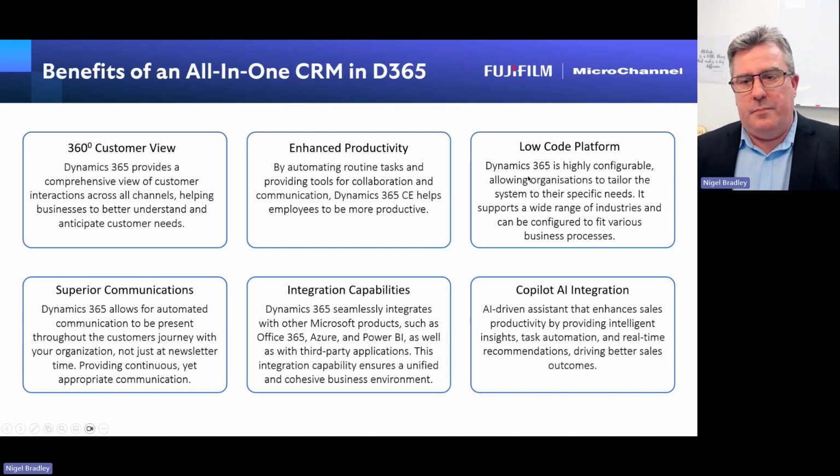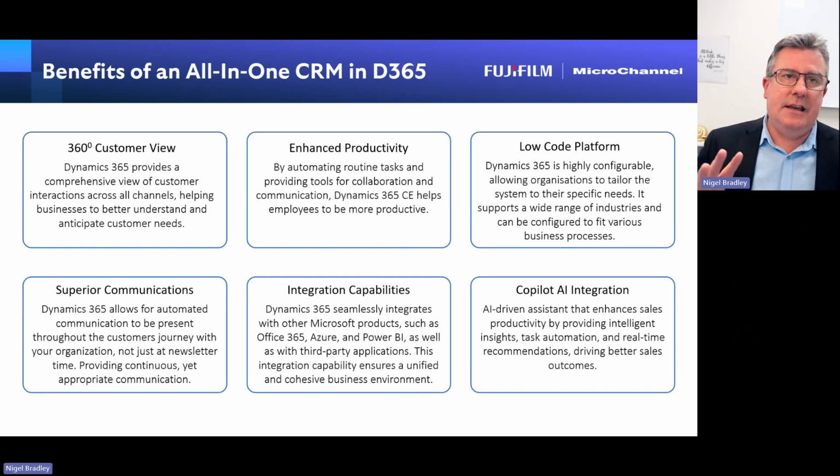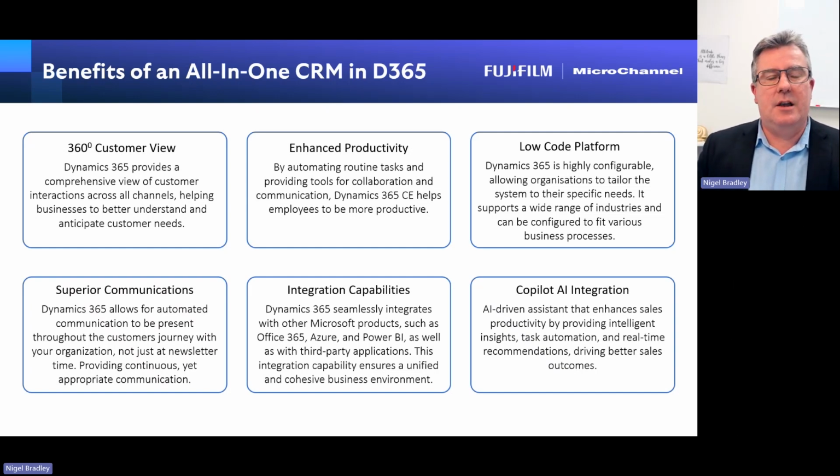I just want to drive this home just by saying there are great benefits to have a CRM like Dynamics 365. We've focused on that 360-degree view. So the first tile there is around that customer view and having that 360-degree view. Enhanced productivity, getting that automation going, getting those Copilot, getting customer insights, journeys involved, taking or building that automation out so that your salespeople, so that your support people, so that your marketing people aren't doing manual jobs all day, every day. Let the system do the work for you.